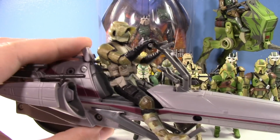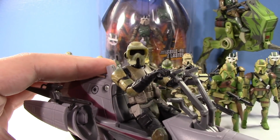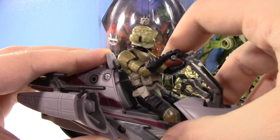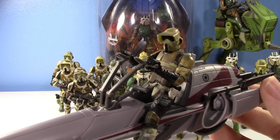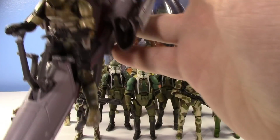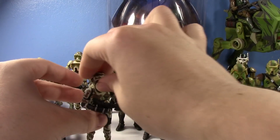Very nice kind of static figure to just sit on a bike. You know, he does his job, he looks around. He kind of can adjust his arms if you need him to. That's kind of funny. But yeah, I definitely recommend this one if you're looking for speeder bikes. Just get the original Revenge of the Sith speeder bike set. Get yourself some of these guys and plop them on there. Actually looks really good. So, with that odd guy out of the way, let's talk about Commander Fey.